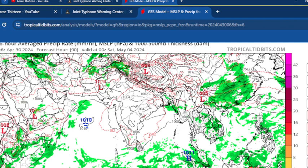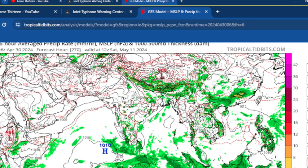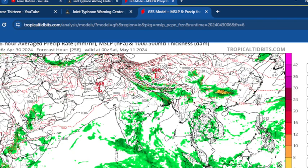Then you can have a look at the tropics, and apparently another storm is going to form on the 12th of May, which is very rare for a storm to form down in this part of the world. Gets to 999 millibars, which is 45 miles an hour.